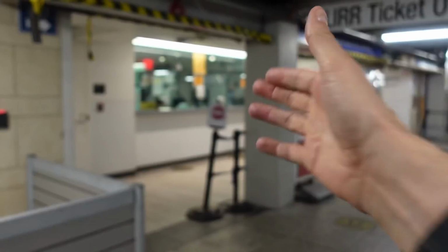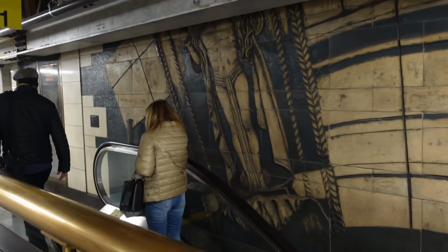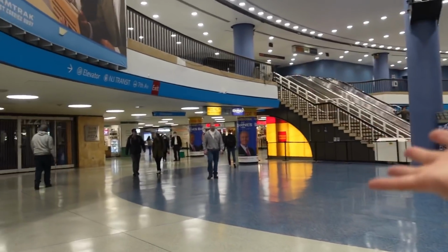This here's the ticket office. Right over here you can get a ticket. It looks like a long time ago there was some artwork on the wall here, but it's covered up by construction. Now this upper level is definitely a little bit better. You can see it's cleaner, that's for sure, but it's still really old. Things in there not looking good.